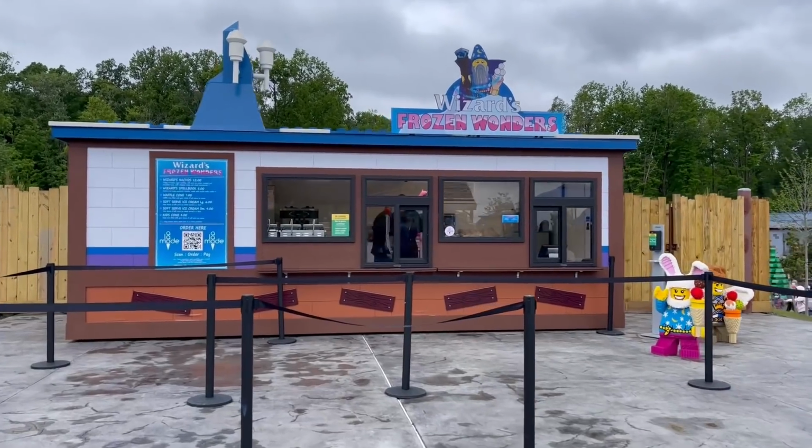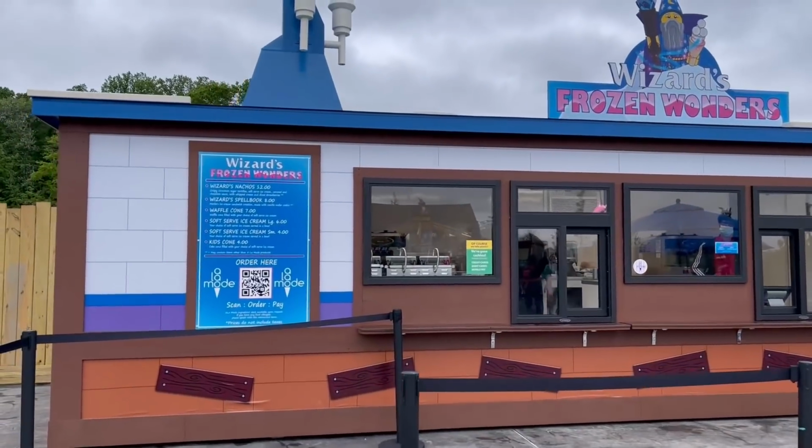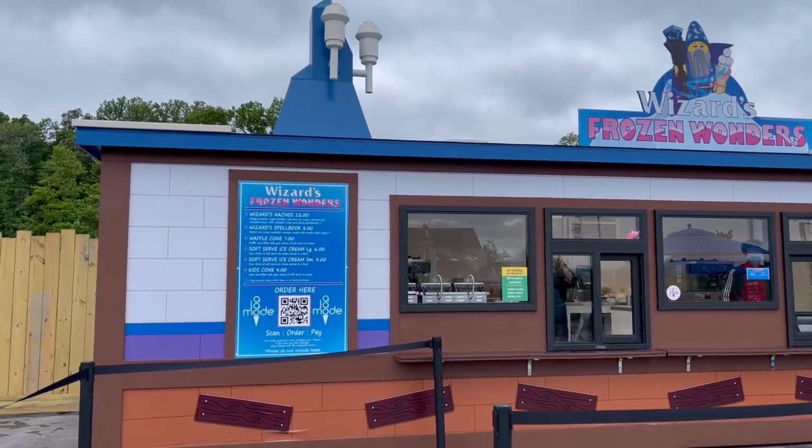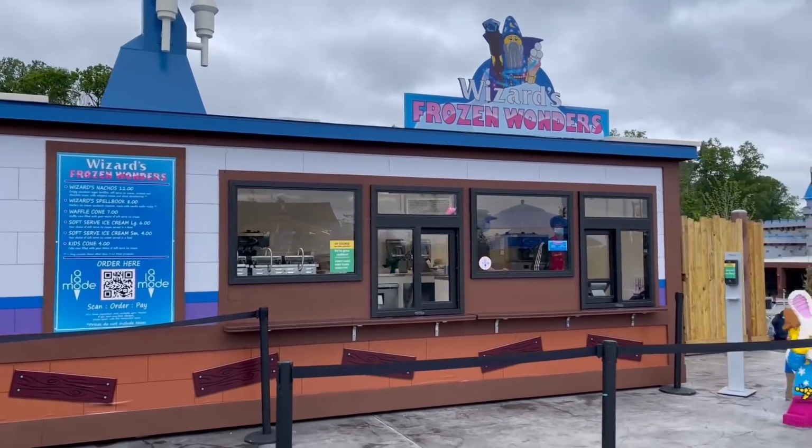Across from Merlin's Flying Machines is the Wizard's Frozen Wonders. Here you can get Wizard nachos, an ice cream sandwich, a waffle cone, and other types of ice cream, and you can do mobile order, so that's pretty cool.